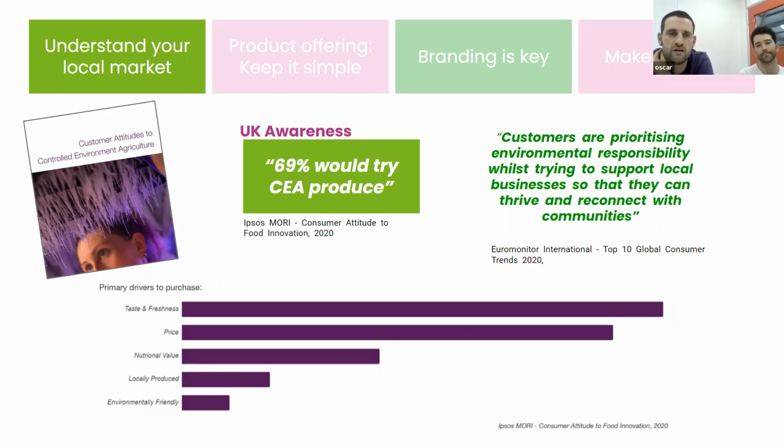So some of the key insights I've picked up from this report are that 69% of the UK, of people interviewed, would try CEA produce, so controlled environment agriculture produce. So people are keen, they're willing to give it a go. But in terms of what they value, we look at the primary drivers to purchasing decisions down below. It's about taste and freshness that comes above price, but price is still really important.